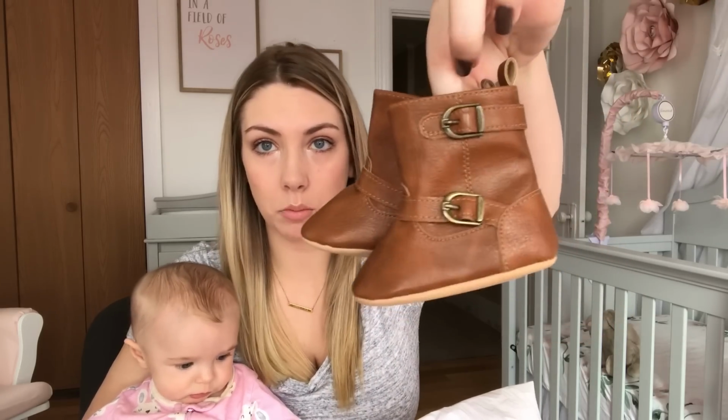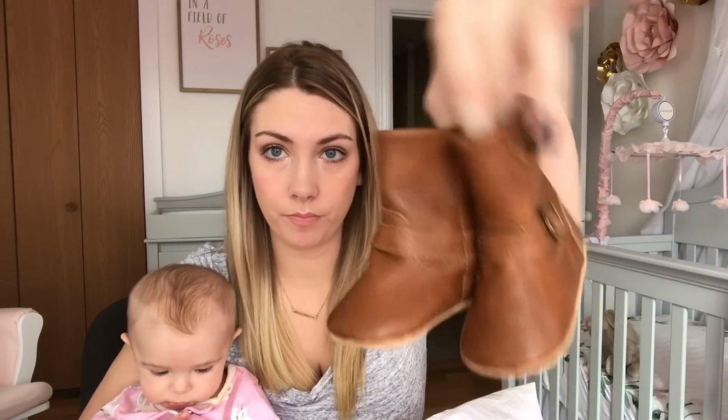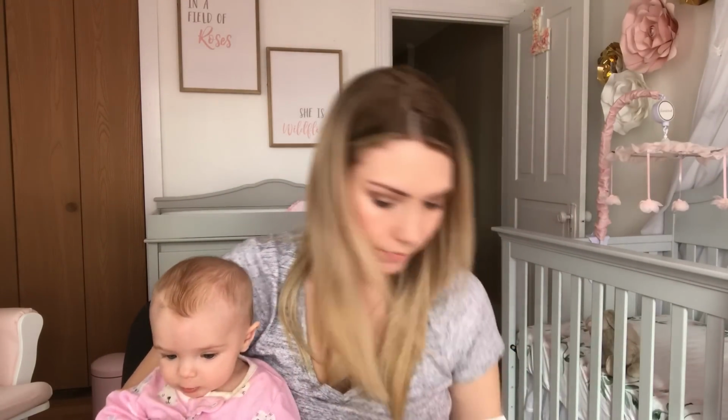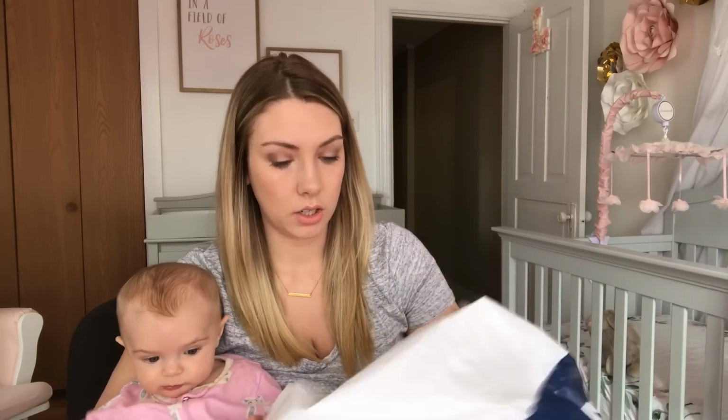Some brown riding boots with dark gold detailing on it. Because Mommy has a pair, right? And you're gonna match Mommy, right? When she's not kicking them off, of course. Is anybody else's kid like not keep socks or shoes on? She will not keep her socks or shoes on. She hates it. She kicks them off as soon as I put them on.